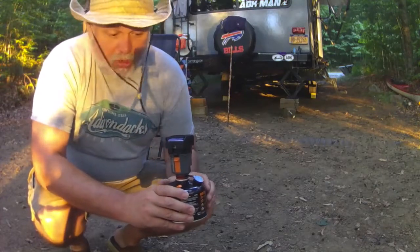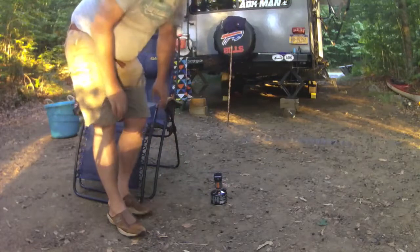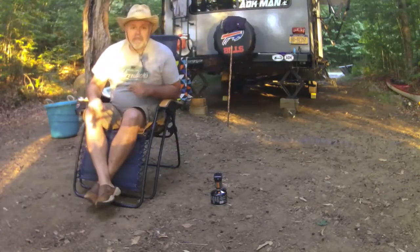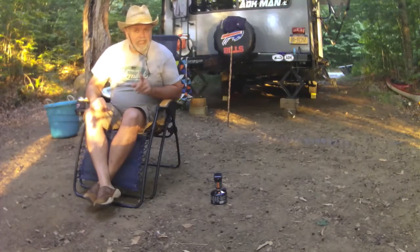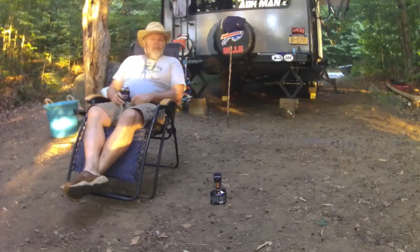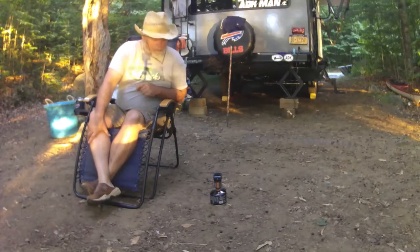I don't have any bug dope on right now. I haven't put any bug dope on. And so I sit here next to me. I'm gonna see how it works. Now I lit it about 5 minutes ago. And this is the very first time I'm trying out this product. I'm gonna sit here and see how long it takes before I get eaten up. All right, folks, it's been about 5 minutes gone by, and I've been watching this Thermacell Backpacker.